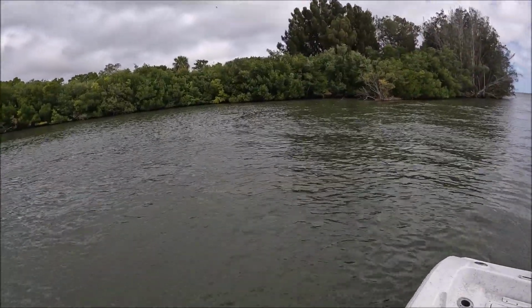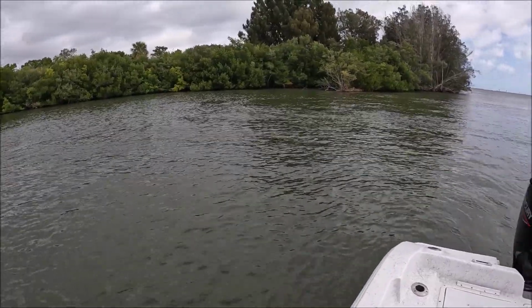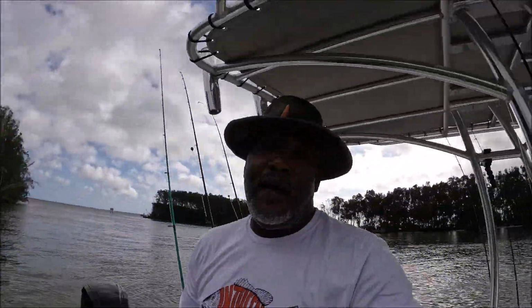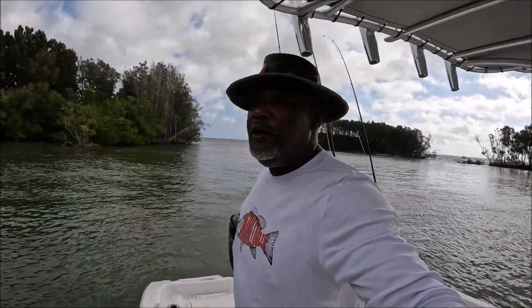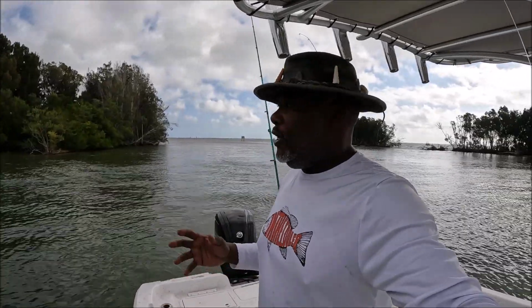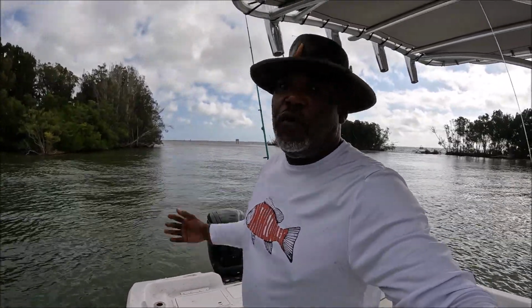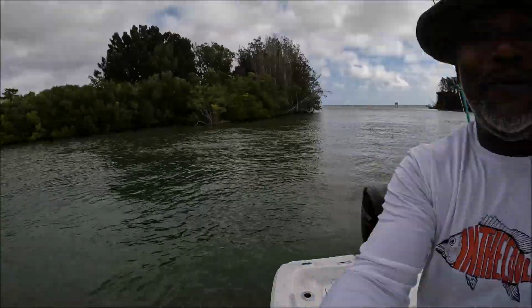We're in between 11.5 and 12.5 feet of water. So I think this is a pretty good spot. I usually am a little bit further down, same side, but you'll be amazed at how much difference the choppiness is just 40 yards down. So I'm gonna fish 40 yards down. We'll be right back.